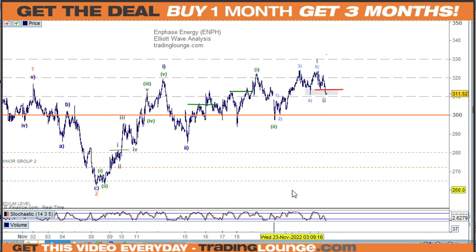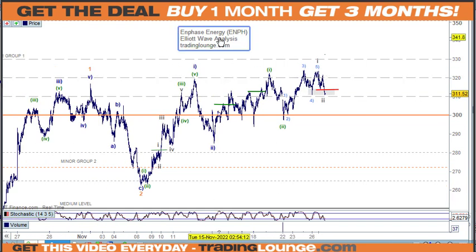Okay, now for Enphase here, I don't like things turning into losses when you've got a profit in. So we've got this position, this one and this one. So I'm putting a stop here. I mean, it's dropped down a little bit since I've done this, but yeah, we've got to protect everything.